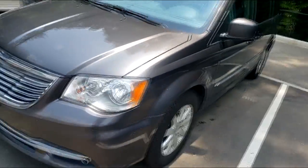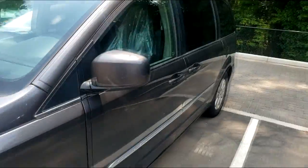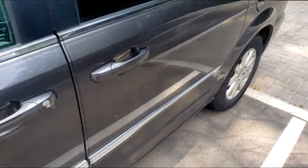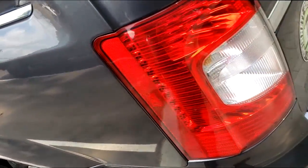Y'all see this? Man, what is this? Gray? Silver? I don't know. 2011, guys. I want to say Chrysler. Is it Town and Country or Grand Caravan? Town and Country, guys. All right. Sorry, man. This is a ticker, man.